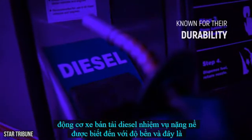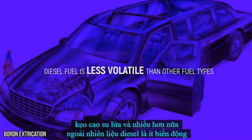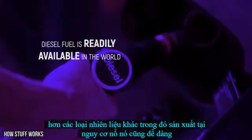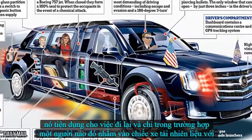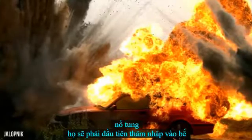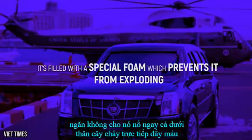Diesel engines are known for their durability, and this is especially important if you're designing a vehicle to withstand chemical attacks and gunfire. Diesel fuel is less volatile than other fuel types, which reduces the risk of explosions. It's also readily available all over the world, which makes it handy for traveling. And just in case someone takes aim at the fuel tank with enough force to cause even diesel to explode, they'd have to first penetrate the tank itself. Under its armored plating, it's filled with a special foam which prevents it from exploding, even under direct fire.